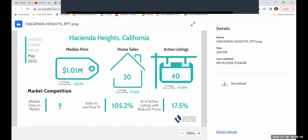Days on market in this area is only 9 days. That's very fast in May. And people are still buying 105% over asking as of May. Percent of active listings with reduced prices is 17.5%. That's healthy, normal. Some of them are reducing, yes.